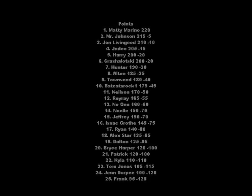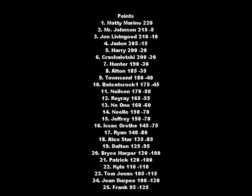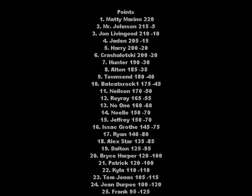10th. Here's some of the cars that finished in the back of the field who didn't even get to finish lap 1 or in the wreck earlier in the race. And here are the points. Matty Marino takes 220 points, and Mr. Johnson is second by 5. As we head in the Brickyard, we'll see what happens.